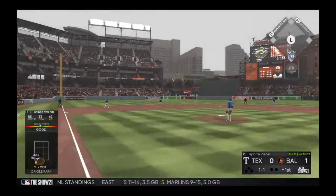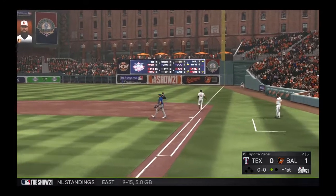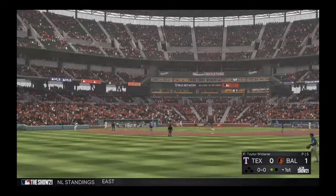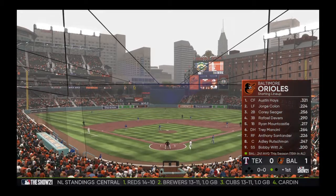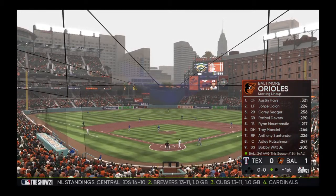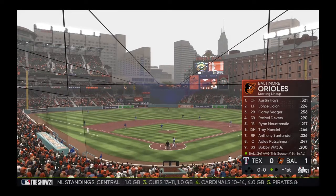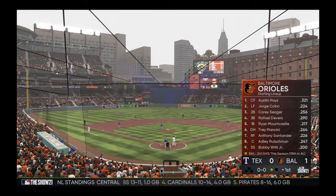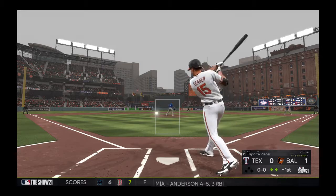And it's now Jorge Calhoun, a ground ball to short. Robinson handles, throws to first. It's in the dirt, but handled over there at first base by Abreu. And now we'll look at the Orioles lineup, as it was Hayes batting leadoff, then Calhoun. Seager starting to swing the bat a little bit better. Devers in the cleanup hole. Mountcastle batting 5th. Mancini DHing. Santander at right. Rutschman at catcher, and Bobby Witt Jr. at shortstop. So same lineup as the last effort that we saw.